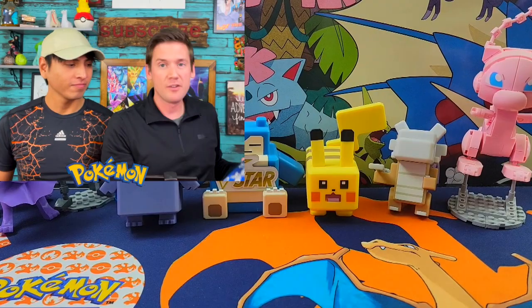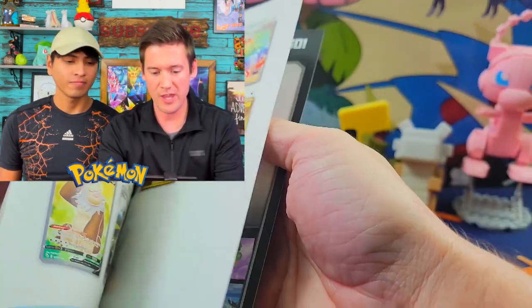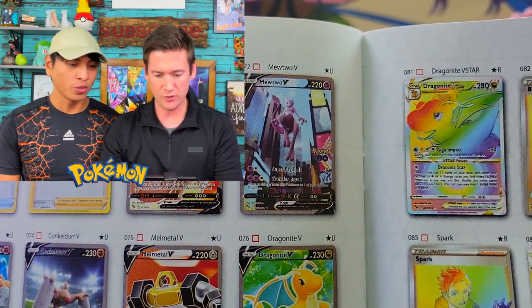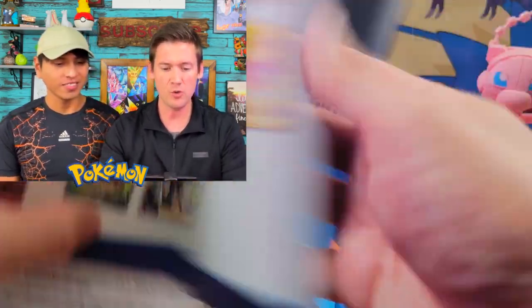So we're going to dive right into these. We won't waste your guys' time looking through our list, but I'll just show that real quick. You want the Ditto's remembering here? Yes, Ditto would be nice, and that is the card we're looking for, the Mewtwo V alt art. Actually, any of the alt arts would be pretty cool.